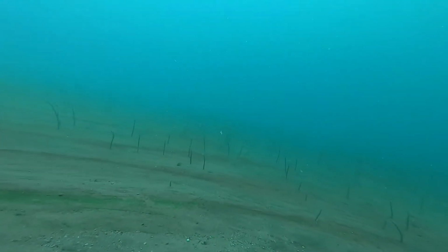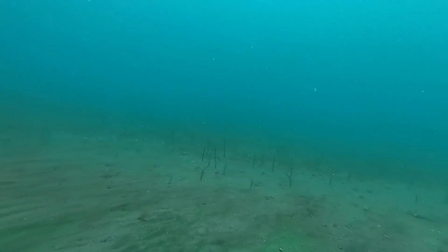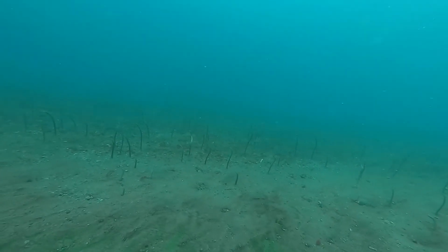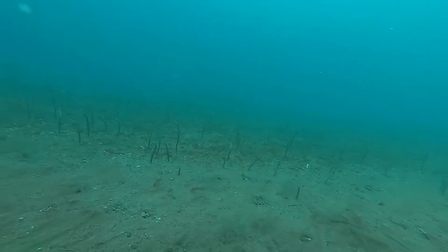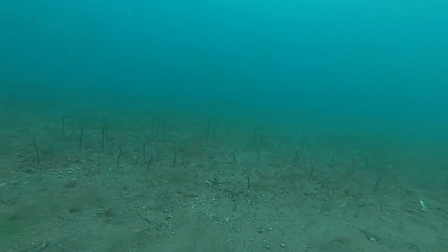Now, we're back with the garden eels. So these are also fish. They're sessile fish. They spend all of their life in their burrows, and Secret Corner has these fields which probably have thousands of these garden eels.